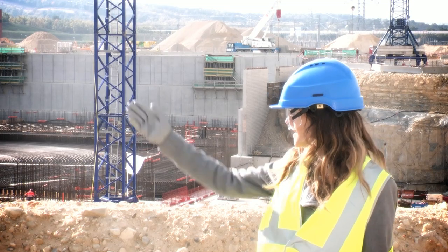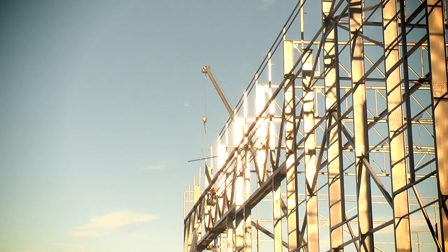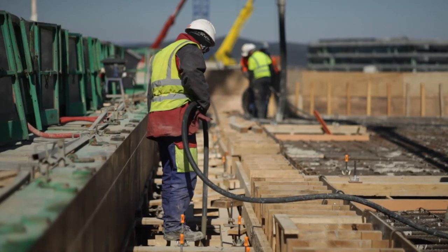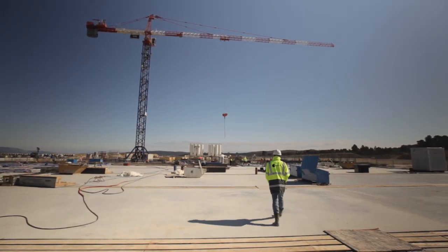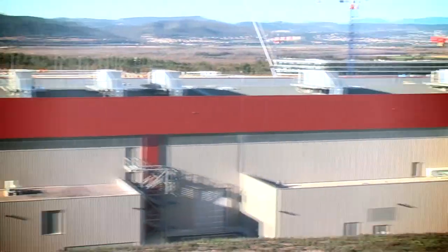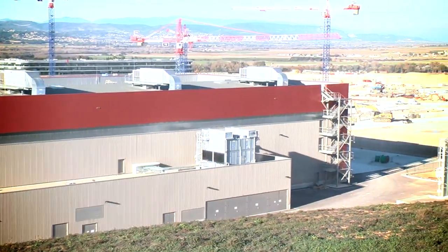On the far end there, you can see the works of the cryostat workshop. In between the cryostat workshop and the tokamak pit, we have the assembly hall. And behind that, we have the poloidal field coil buildings, where all the poloidal magnets are going to be manufactured.